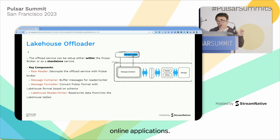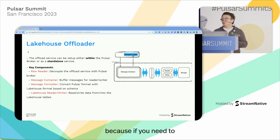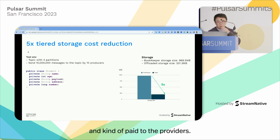the online applications. The data offloaded into the tier storage can be read back by the broker in a streaming mode, or it can be read directly using the Lakehouse API, so you don't need to go through the broker again. Because if the broker needs to read the data back from tier storage, it requires tons of network that you need to spend and pay to the cloud providers.